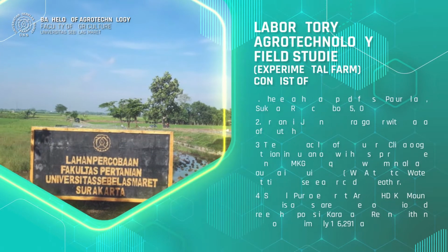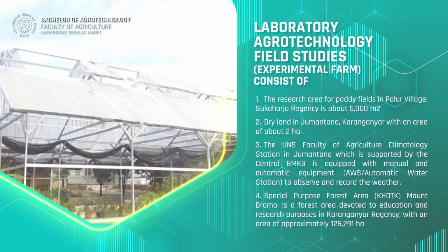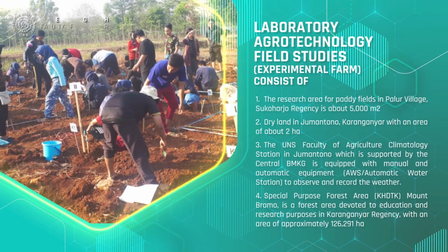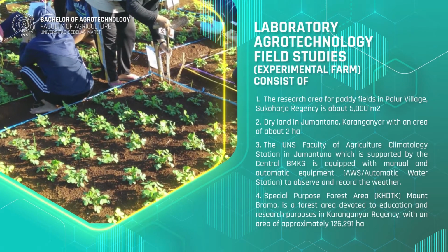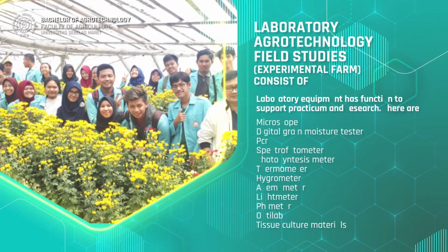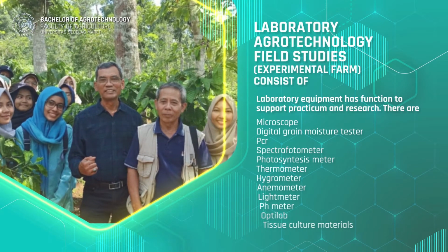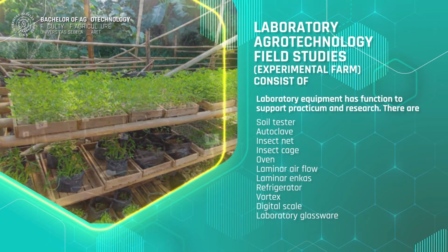Faculty of Agriculture's Screenhouse is a place for students to do practical lessons and student research related to plant breeding and hydroponic cultivation. Screenhouse is located in the middle of Universitas Sebelas Maret Lake, in an area of 2,000 square meters and is now used for the practice of making hydroponic plant installation and cultivation.